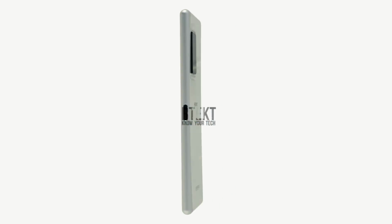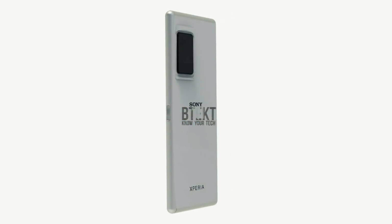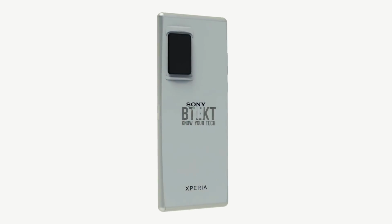Anyway, let me know what you think about what the future holds for Sony in 2020. I think they made some very good handsets in 2019, although they may not be for everyone with this strange shape. They really work for me, and I'm really hoping that they can close the gap to the competition in 2020 with these new phones.